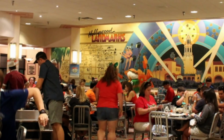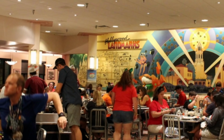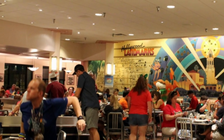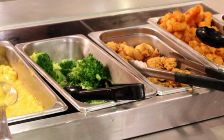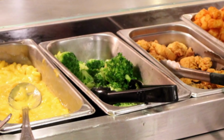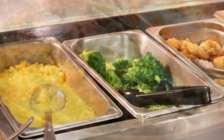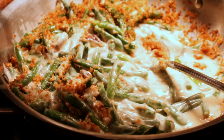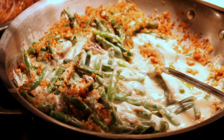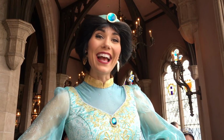Now, if you've got teenagers or older kids who are maybe too cool to meet the characters, maybe consider going to a buffet character meal, which will give them sort of an out, so when the characters come around, they can get up and go to the buffet instead of hanging out at the table. I don't know why you would want to leave the table when the character's coming, but who knows? Sometimes kids are weird, right? There you go.